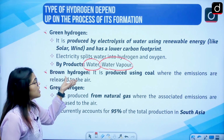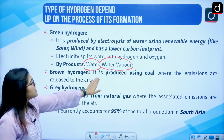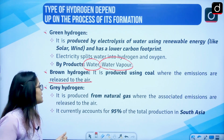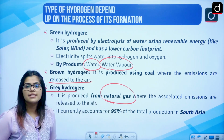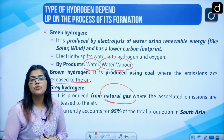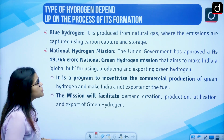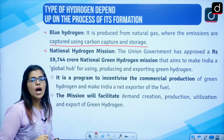Then we have brown hydrogen. If hydrogen is made from coal, then you call it brown hydrogen. It is produced using coal, where the emissions are released into the air. So of course, greenhouse gas emission will increase. Then we have grey hydrogen. Grey hydrogen is produced using natural gas, and about 95% of the South Asian world is now depending on grey hydrogen only, and this can create problems because the gases are released in the air. Then we have blue hydrogen. Blue hydrogen is produced from natural gas, where the emissions are captured using carbon capture and storage.